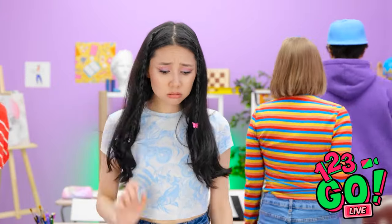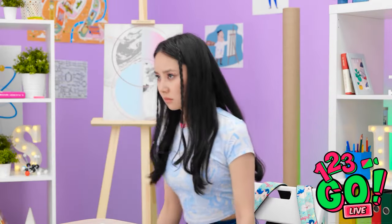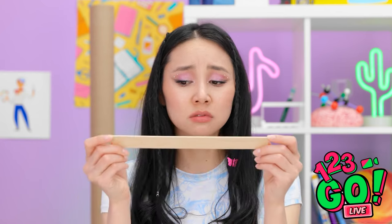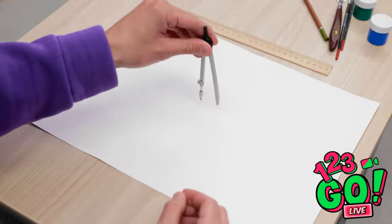Hey, wait. There isn't one left for me. Huh? What the heck? She went back to sleep? Now what am I supposed to do? This is kind of the worst. What's even the solution here? How am I supposed to draw a circle now? All I've got for tools that I can use is this ruler. I don't get this. How does this work?